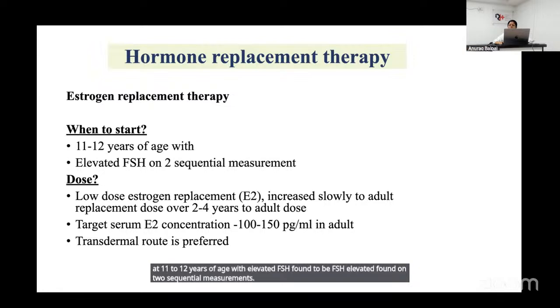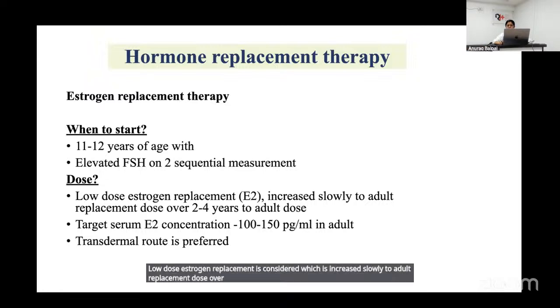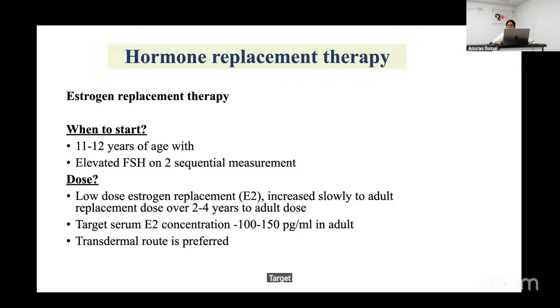Low dose estrogen replacement is considered, which is increased slowly to the adult replacement dose over 2 to 4 years. The target serum E2 concentration is 100 to 150 picogram per ml in adults, and the transdermal route is preferred.